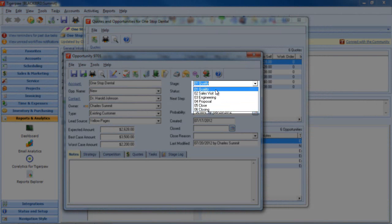You may have more stages in your process, you may have less, you name what you choose, but this then becomes your sales cycle. And as you track your prospect from stage to stage in this process, each time they go to a new stage, that within Tigerpaw can trigger off another activity to fire. And if you remember, you can define that activity to codify their individual account, send documentation in the form of email or mail merge letter, and again set another task for the sales rep to make the follow-up call.